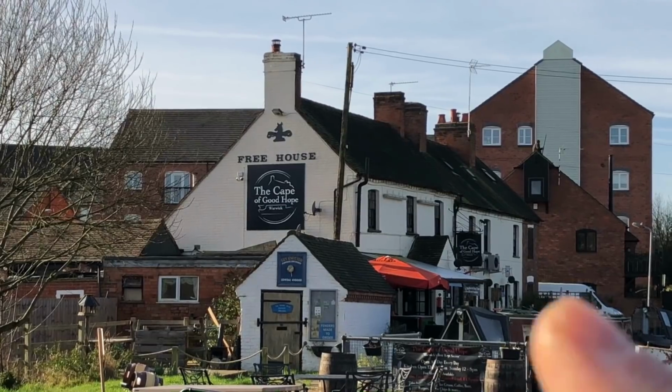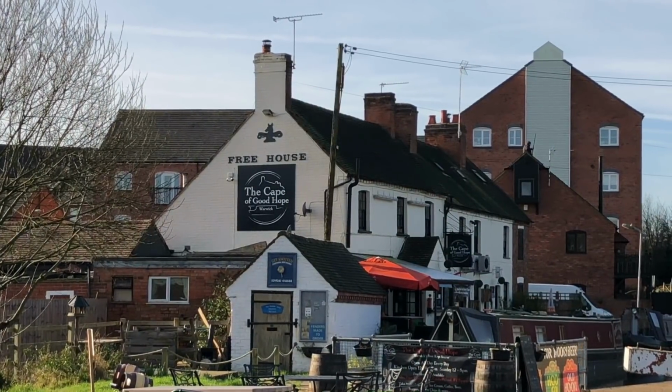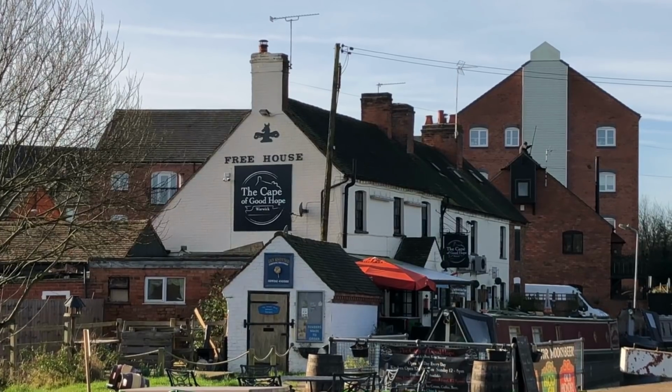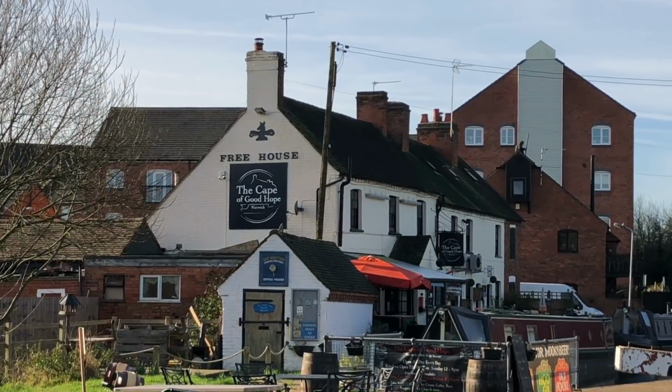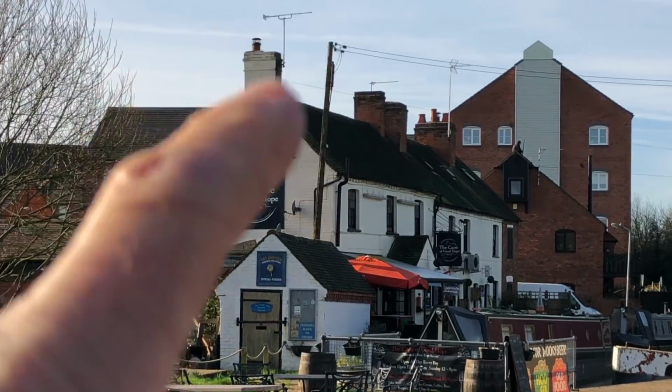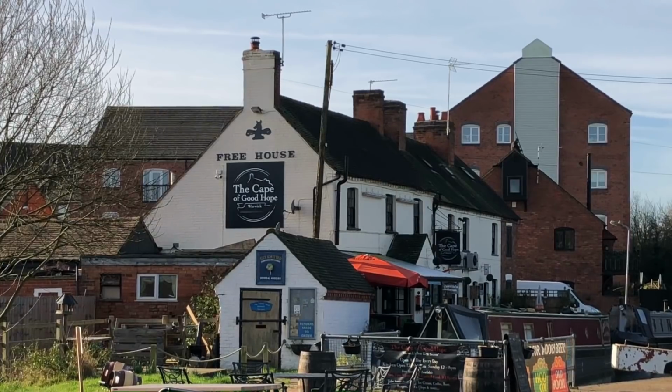Right, and as you can see over there, we've got the Cape of Good Hope. Now, I haven't done a right nice pint for quite a while, so I could be doing one. Now, for any of our foreign friends who can see that free house, it doesn't mean that the drinks are free. It merely means that they're free from any association to any particular brewery, and they can buy whatever ales and beers they wish.